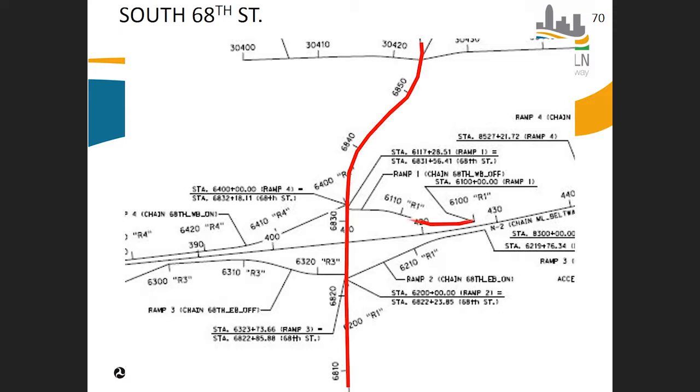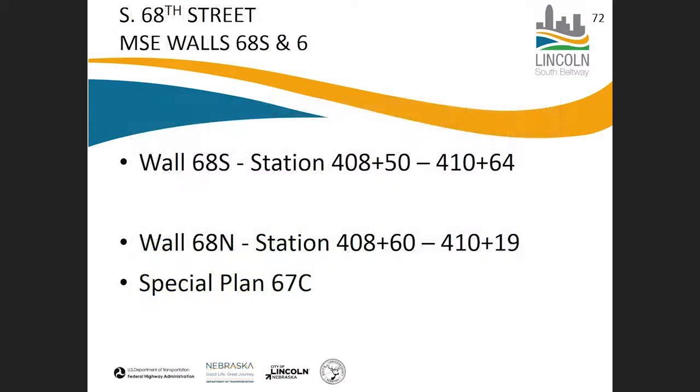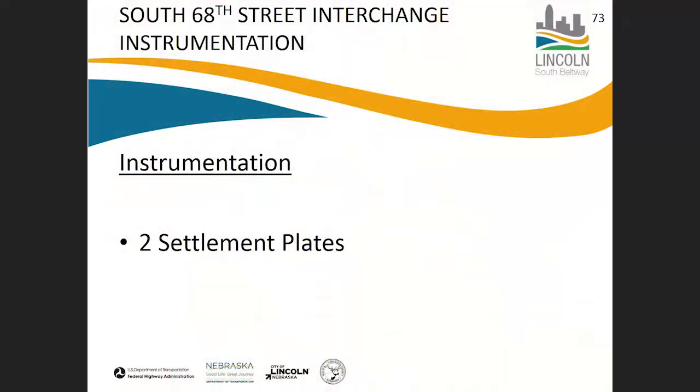68th Street and its ramps. Just 60-day paving delay, 3 inches of settlement at the abutments. Retaining walls, no ground improvement required. This one's a little more straightforward. There's our wall locations, 68N and 68S, and 2 settlement plates.